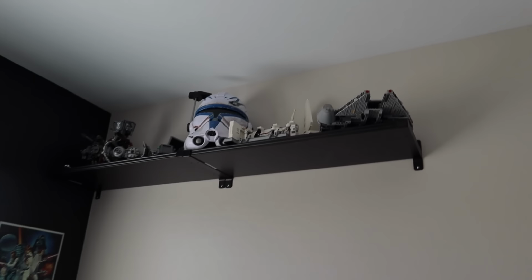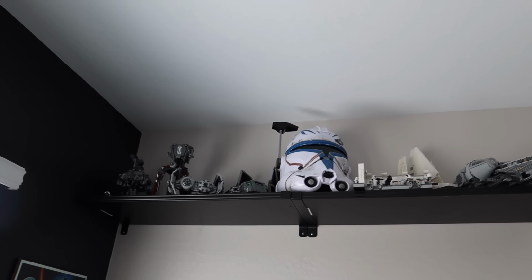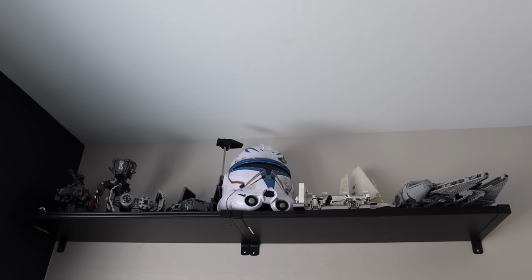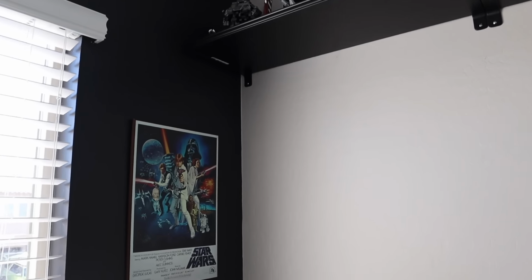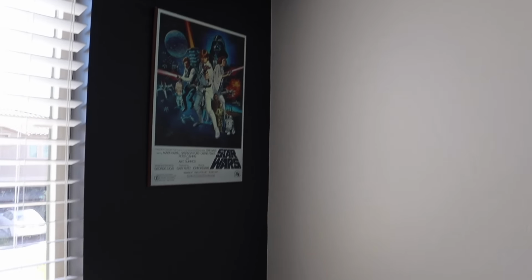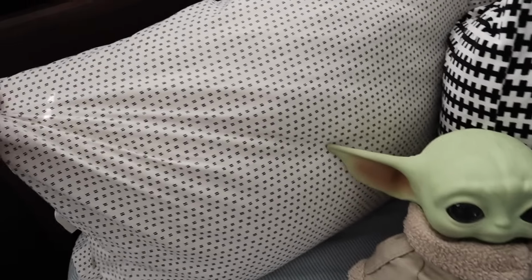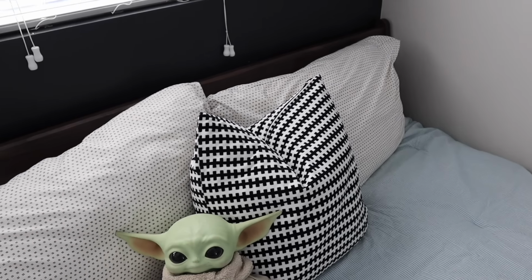So yeah, the shelves came from IKEA. There's all the Star Wars Legos up there, probably, I don't know, 10 sets, and then a cool helmet that my son bought. We have a vintage Star Wars print over here. On their beds, I kept it simple. I just did these light blue covers from IKEA, black and white sheets, one throw pillow because they're boys and they don't care about that stuff, but I do.